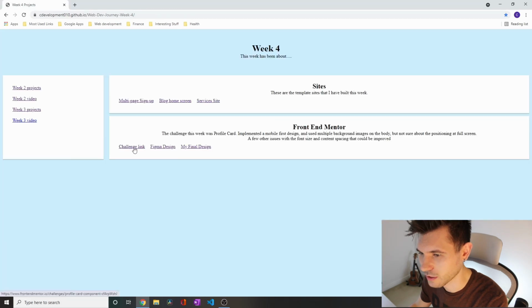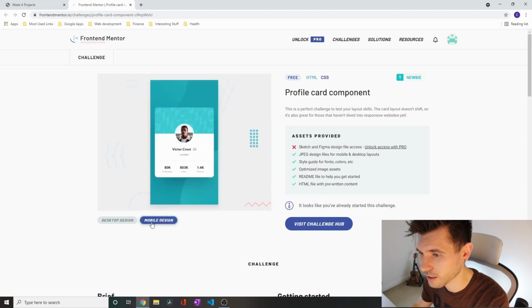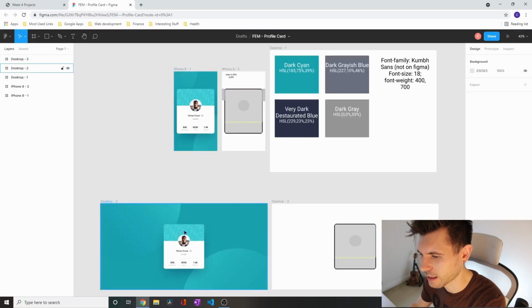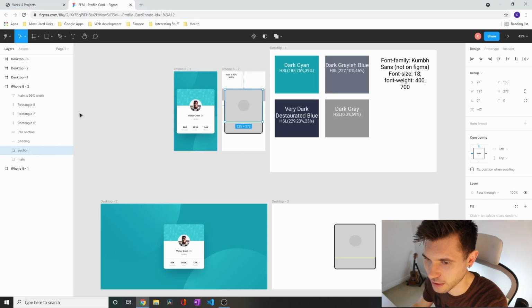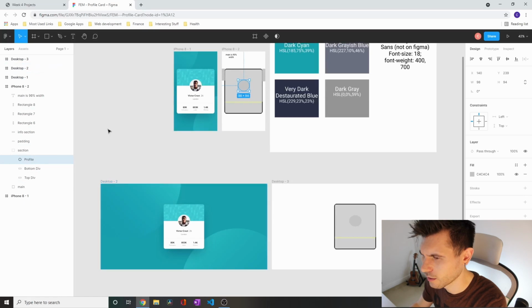We'll go over to the Frontend Mentor challenge. It was just a simple profile card. Got my Figma design, where I just kind of did boxes. I didn't really add all the elements in it. So this is kind of how I thought I was going to build it, using a box, I got another, and then a pseudo element there. Two boxes within the one section, and then a circle. It kind of made sense. I believe that's actually how I've built it.